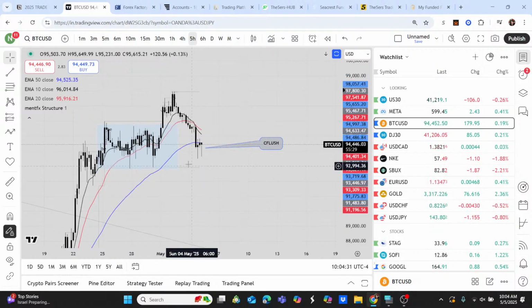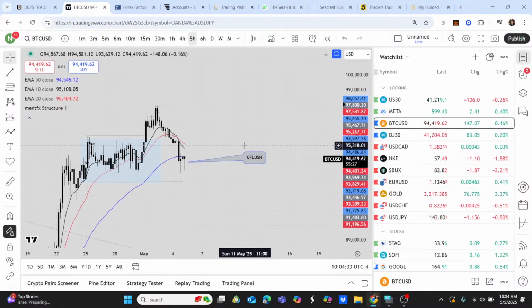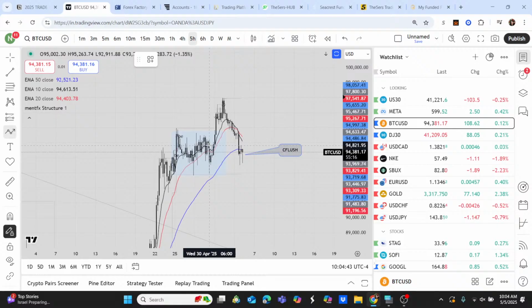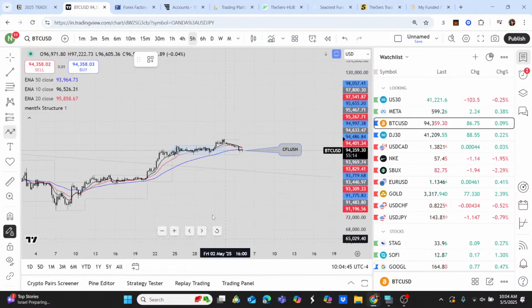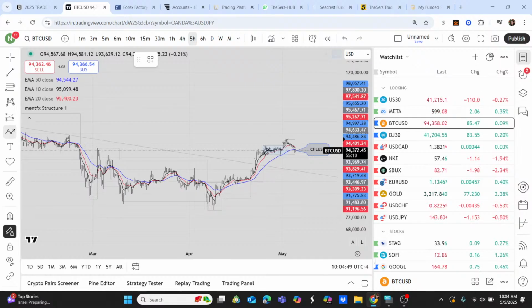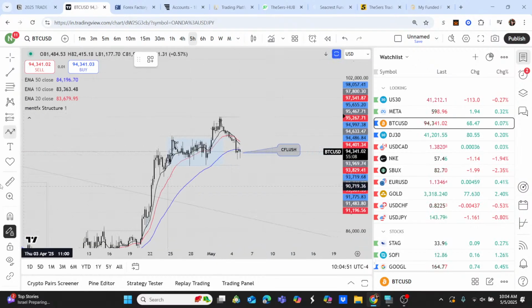So what do we have here? We have the context flush right here. And on top of that, yeah, there's just nothing to do. What would I wait for on Bitcoin? Because I'm looking for buys on this thing. I want buys. And what I'm basically looking for is for price to start a move on this 5 hour, so it can be like this nice momentum move.